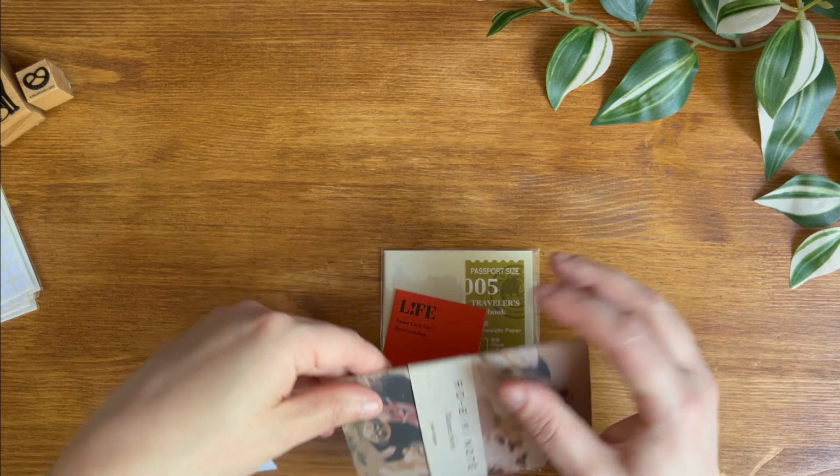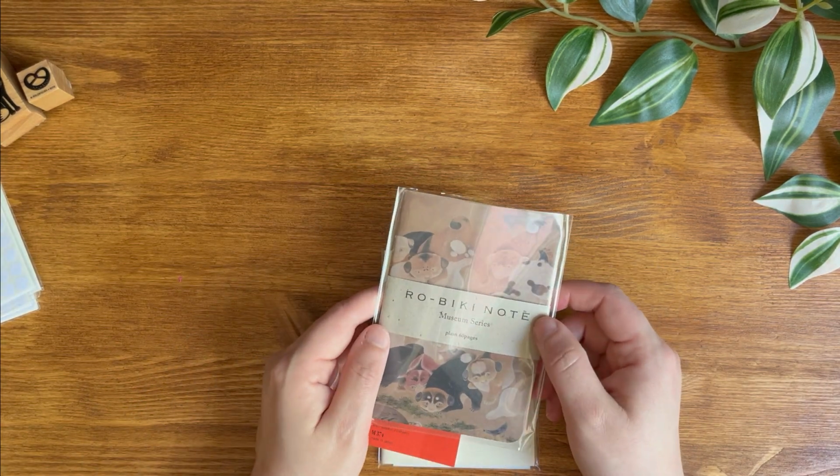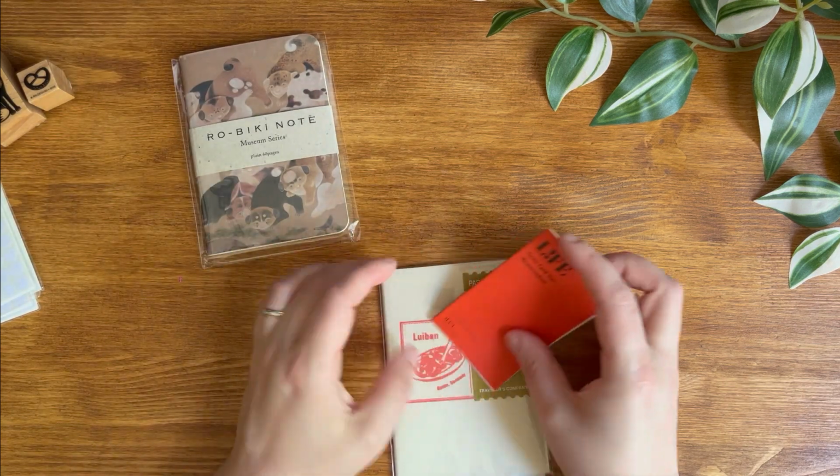So I find even when like Travelers Company does like special editions, they tend to do them in the standard size, which always irritates me, but that's for another time.